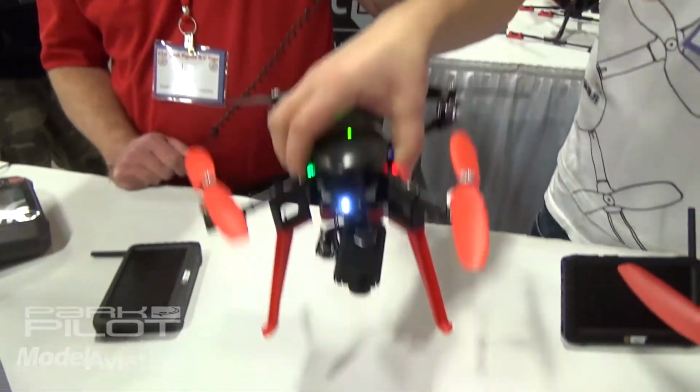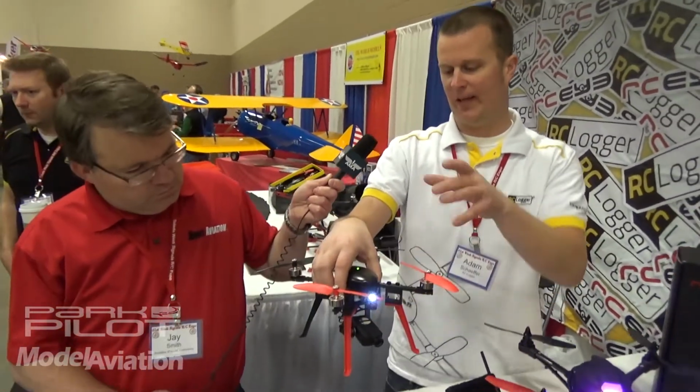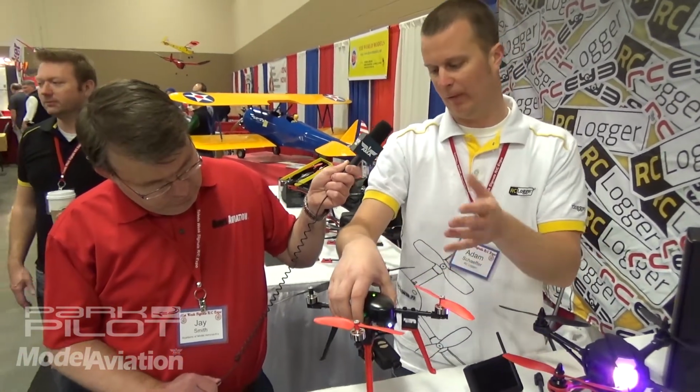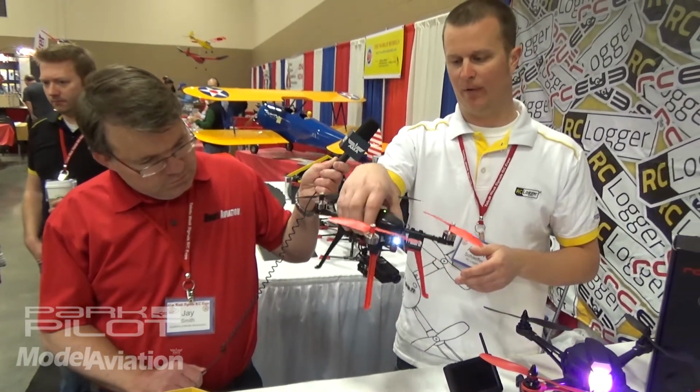This will run from 5 to 12 volts. And you can plug this gimbal into anything. We just have it mounted to Extreme, but the retail price of the gimbal is going to be inexpensive. It's going to be between $120 and $140. So we're real happy with this thing, and as you can see, it performs very well.